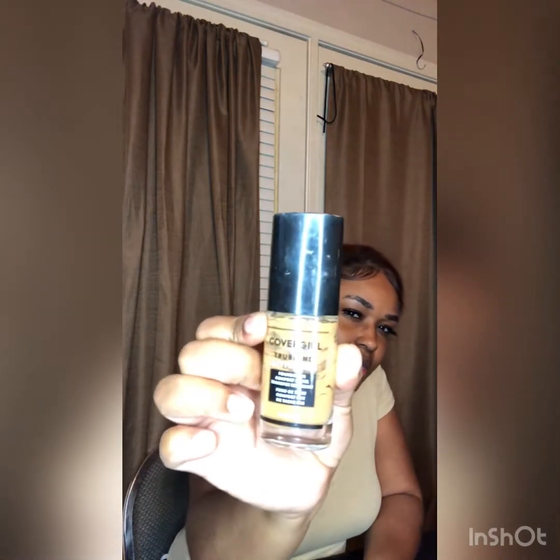But this I got from Walmart. Can you see that? It's the CoverGirl, and it's the color T80, Toasted Caramel, and this is the closest. I think this goes well with me, and it's cheaper. So I'm about to tell y'all everything that I'm about to use. I'm about to use this CoverGirl foundation. Sometimes I used to mix it too, but I'm not gonna do that.